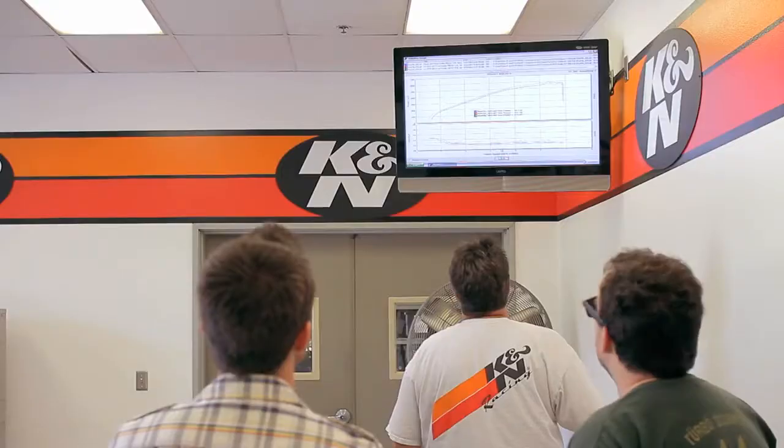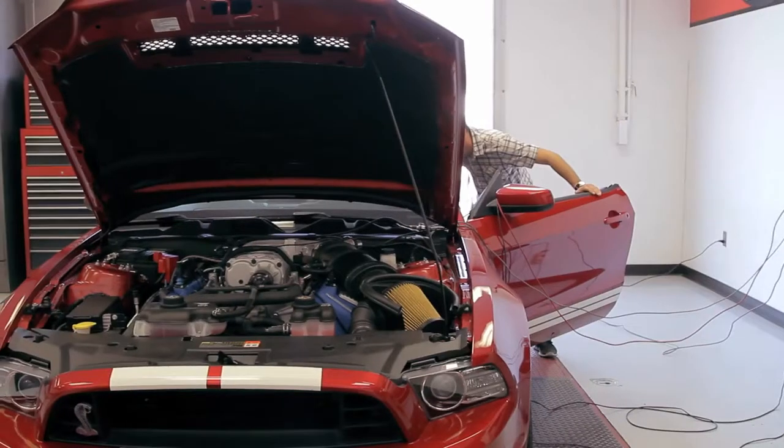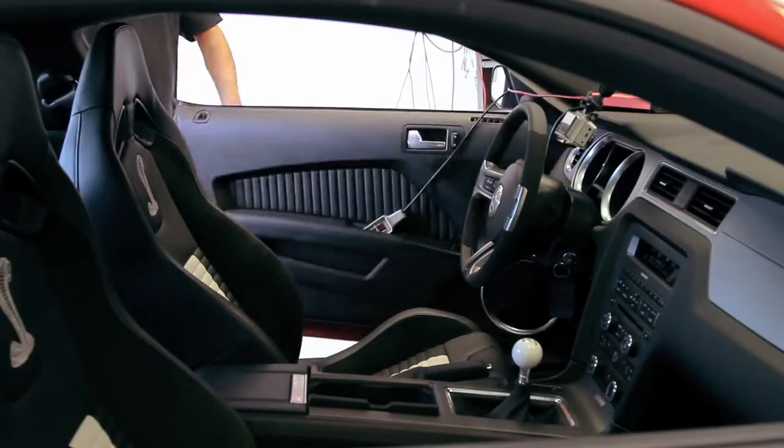There was one more thing we wanted to find out. I already did the calculations, and it looks like this car would hit 200 miles an hour at the top of fifth gear at about 6,400 RPM. We wanted to find out if that was the case before we attempted it.